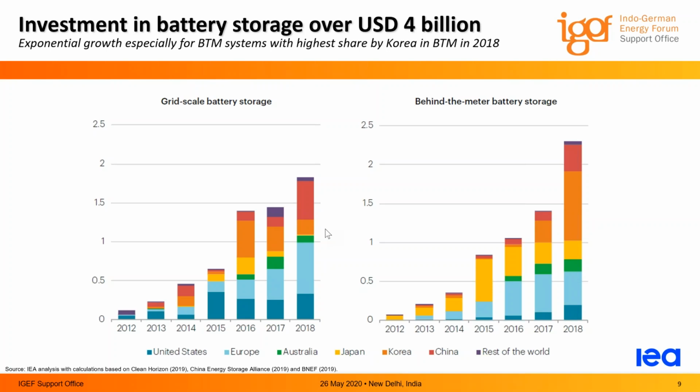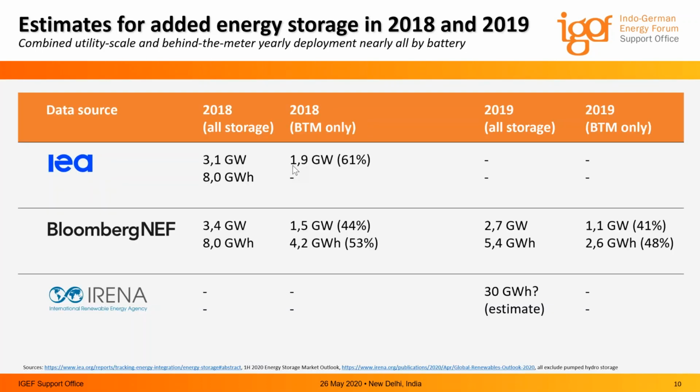IEA also uses data from Bloomberg New Energy Finance, but also from the China Energy Storage Alliance and from Clean Horizon. And they also distinguish between grid scale battery storage and behind the meter. But I think the message is clear: linear or even exponential growth. And the market size of the behind the meter battery storage is as big as the grid scale battery storage, here in investment in billion US dollars.